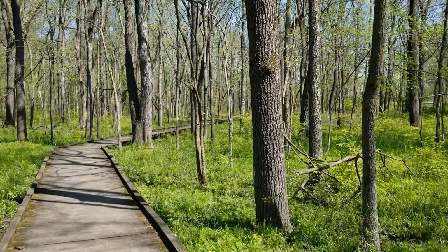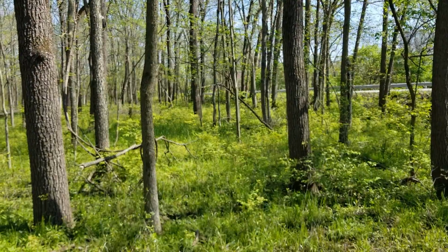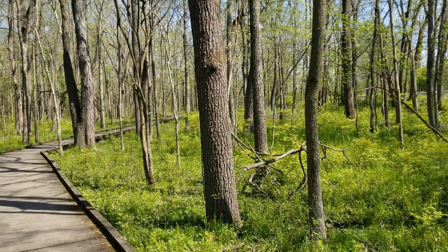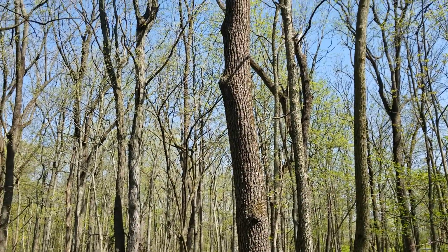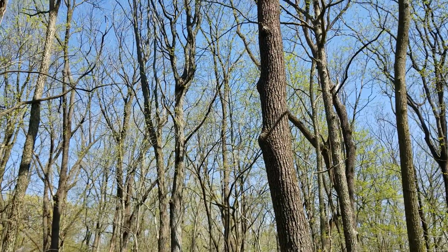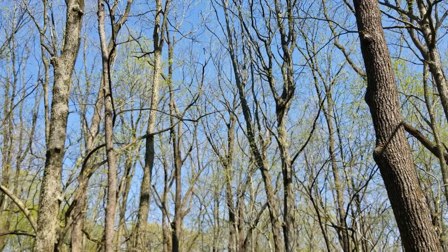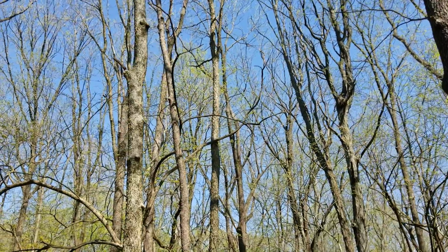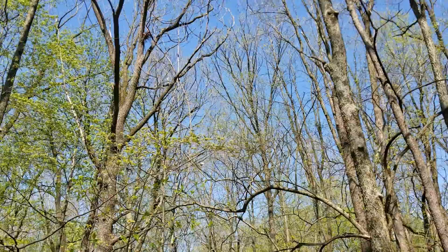But besides, sorry about the traffic going around Busey Woods, but besides how green the woods are, let's travel up and you'll see that the trees are starting to leaf out. The spring ephemeral or seasonal flowers have to bloom before the trees leaf out to be able to compete for the sun's energy.